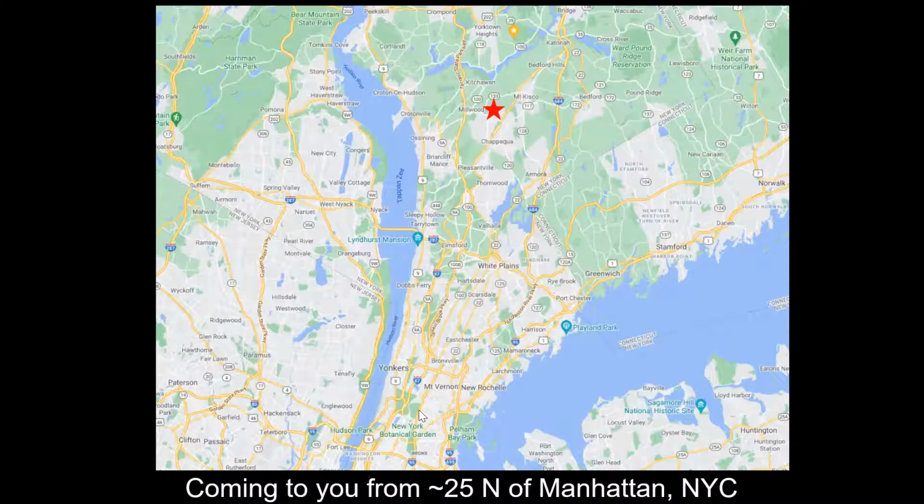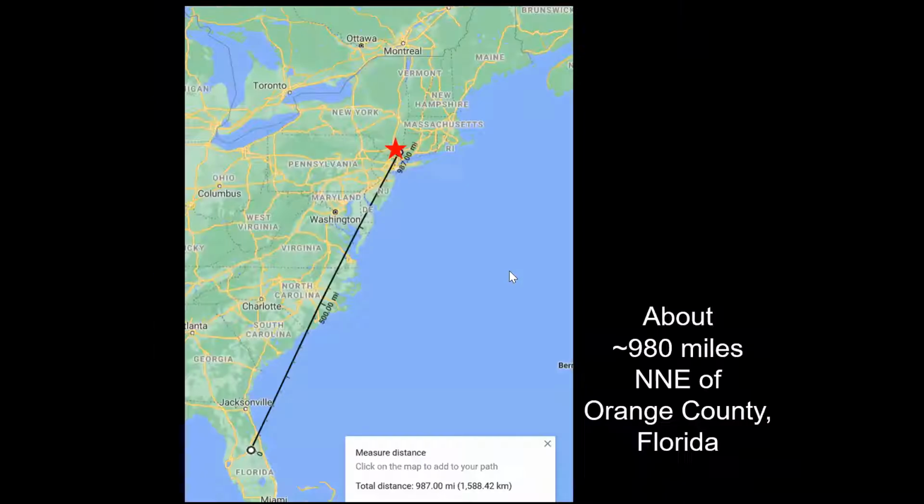A lot of water, and then you'll see all those green parts. There's a lot of forest actually here, not too far outside of New York City. There's some grasslands, a lot of salt marsh, particularly along the Long Island Sound. So a lot of different habitats here. And just to put that in perspective, I'm going to wave to you from about 980 miles north-northeast of you. So that's fun too.